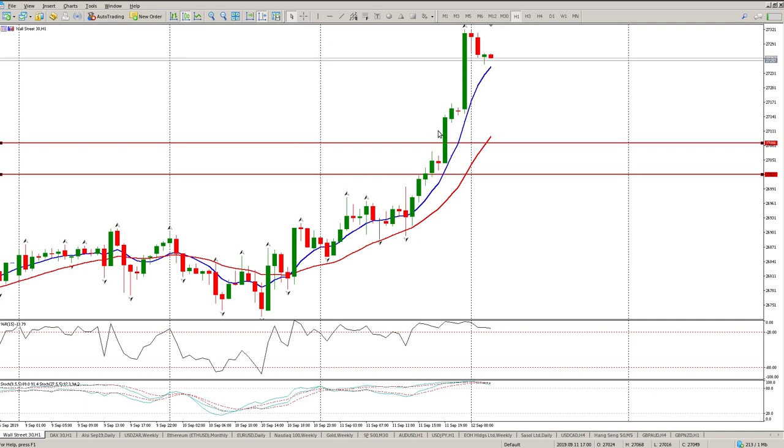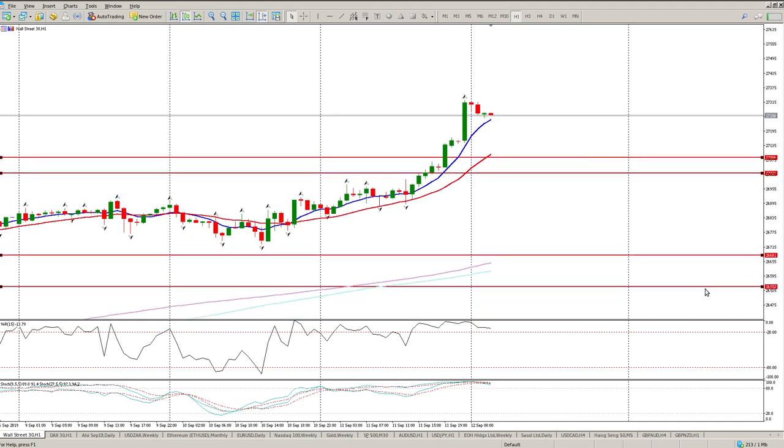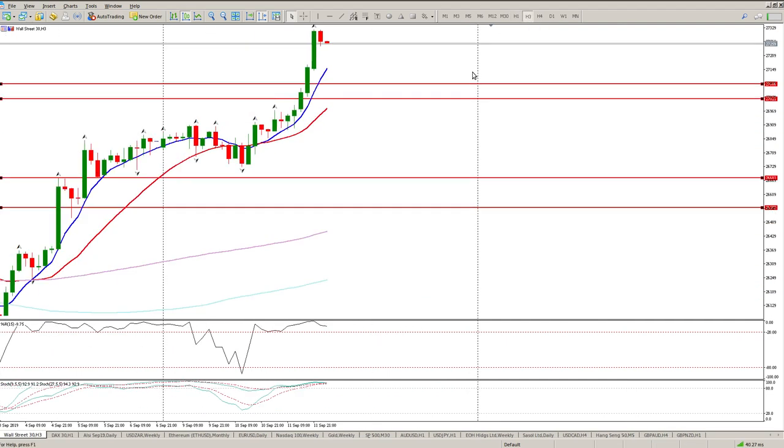So the levels that we were targeting yesterday, which was pretty much these two areas here, 27086 and 27021, we just blasted straight the way through, and towards the close we've got this massive move. I haven't had time to look at news or anything, but that does look a bit like an exhaustion bar to me at the moment.